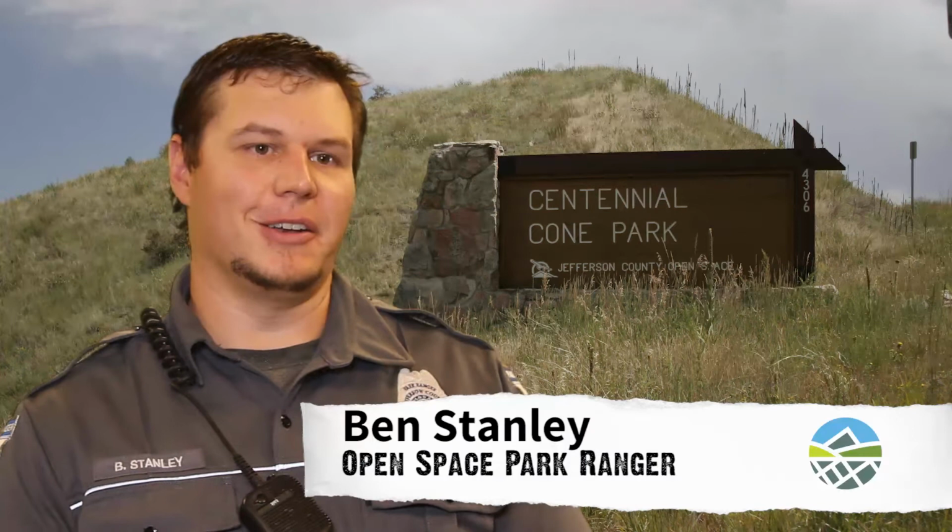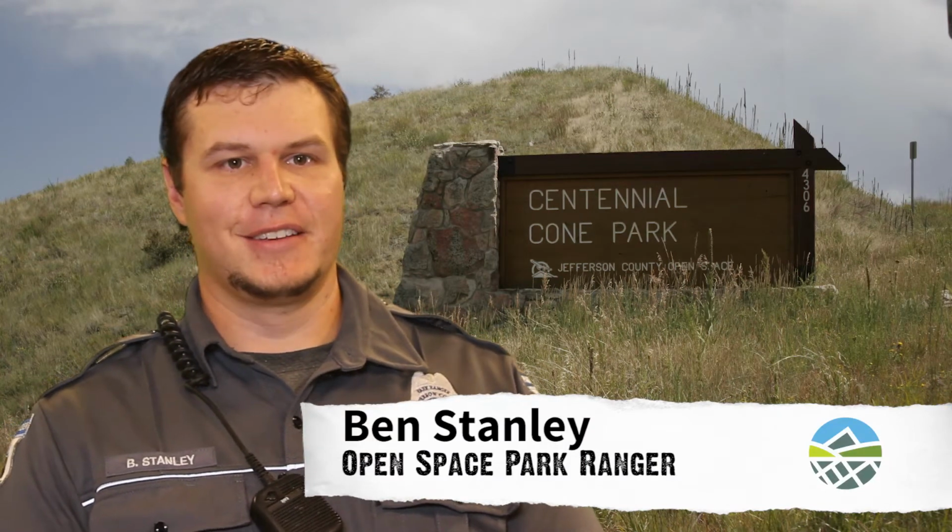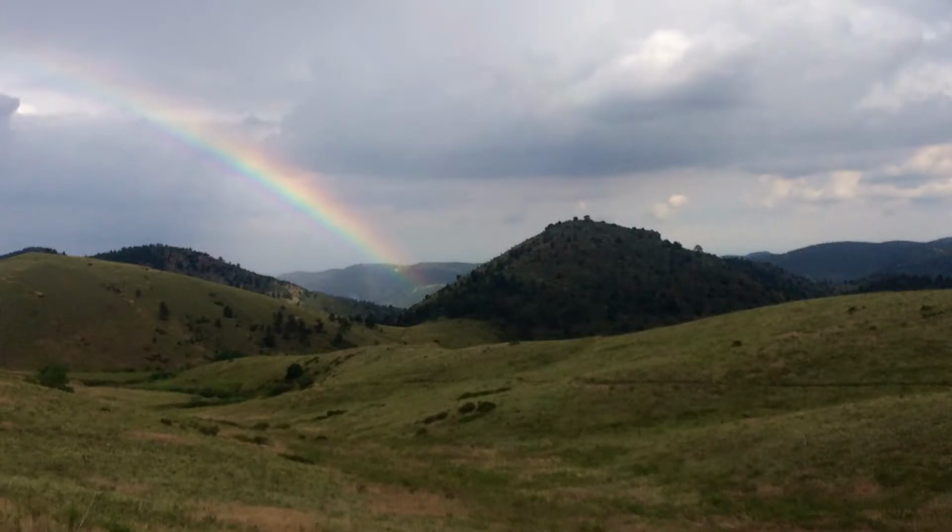During the Centennial Cone Hunt, we utilize what we refer to as rest days. During these rest days, there is absolutely no access to the park. Park employees utilize this day to do any maintenance necessary on the park, and Colorado Parks and Wildlife also uses these days to access some of their wildlife management and research programs being done on park property.